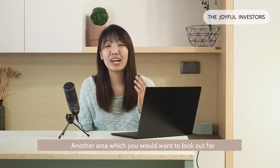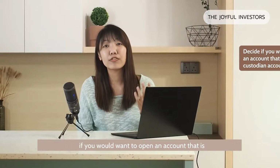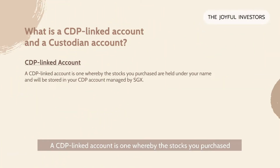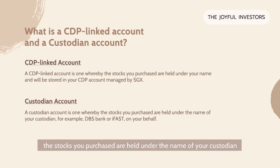Another area which you will want to look out for before setting up your brokerage account is to decide if you would want to open an account that is CDP linked or a custodian account. A CDP linked account is one whereby the stocks you purchased are held under your name and will be stored in a CDP account managed by SGX. Whereas for a custodian account, the stocks you purchased are held under the name of your custodian, which could be, for example, DBS Bank or iFAST. So they are like the legal owner of the shares and holding the shares on your behalf.